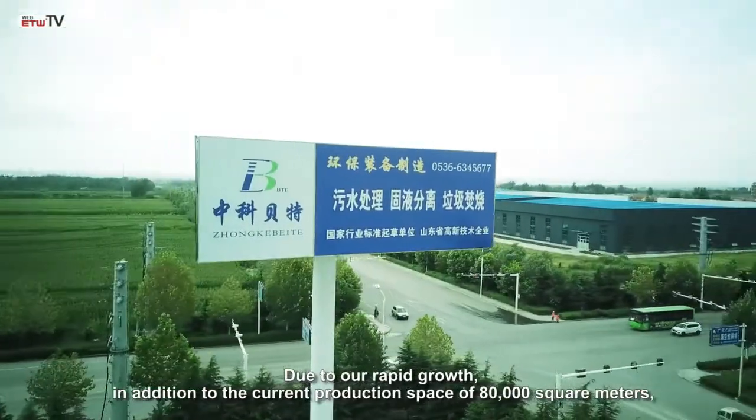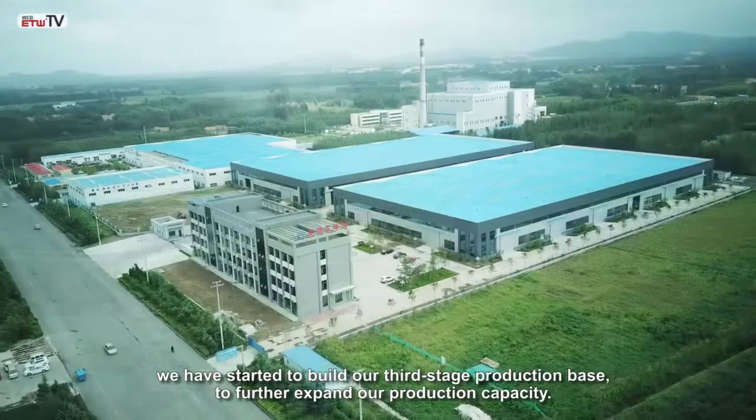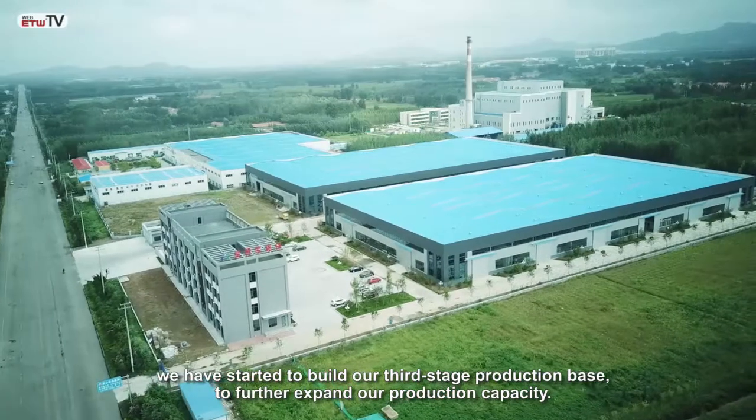Due to our rapid growth, in addition to the current production space of 80,000 square meters, we have started to build our third stage production base to further expand our production capacity.